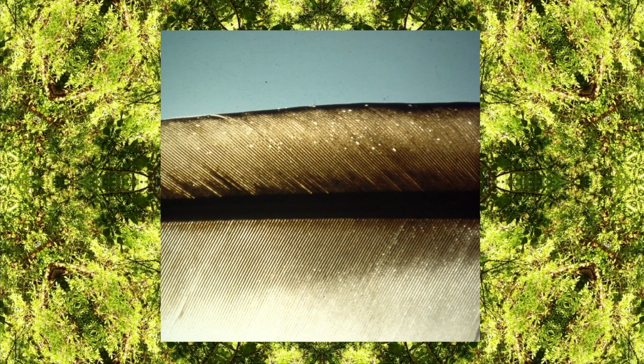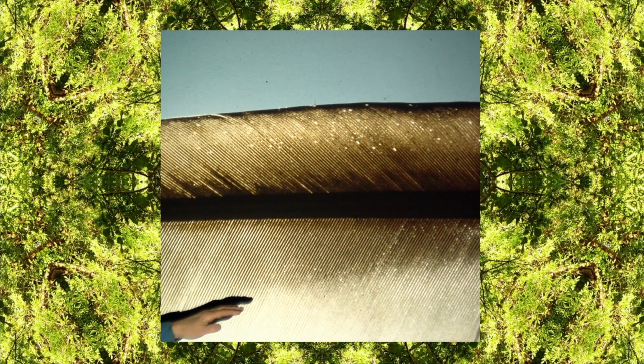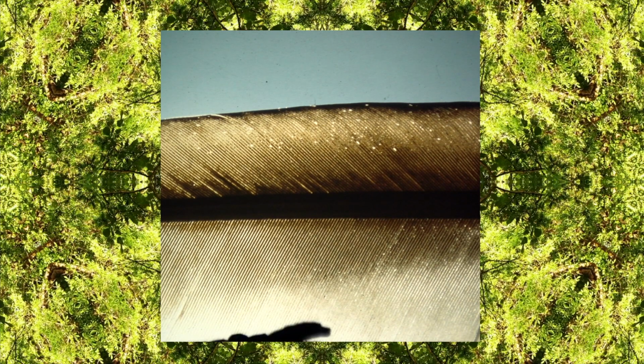Here's a Canada goose feather. Look at the difference. It has a hard, straight edge. It's slippery. It's shiny on top. And when a goose flies, you hear... you hear wind noise coming off the wing.